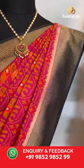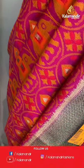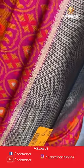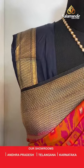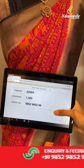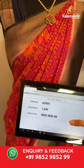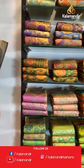Coming to the body, it has lovely Ikkat print and the border is a contrast border, and the pallu is contrast zari woven and the blouse is also contrast. I'll give you the pricing and the contact details of this one. The code is AS969 and the price is 1300. To buy this, take a screenshot and ping us on 9852-9852-99. So moving on to the second beautiful mannequin.